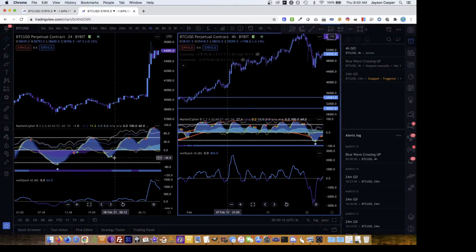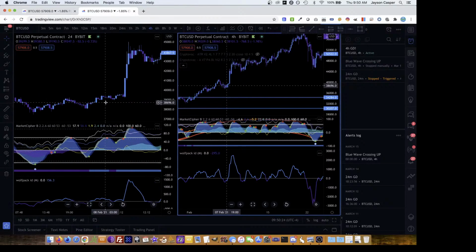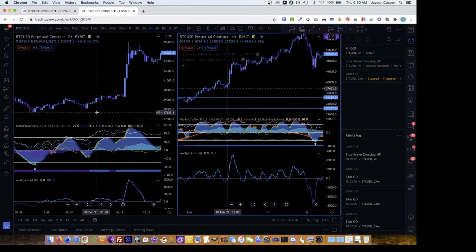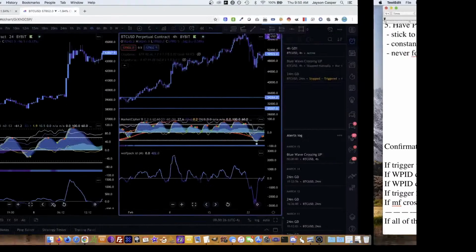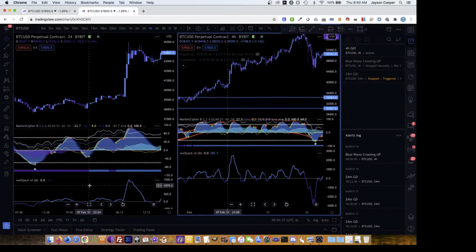So I have most of my confirmations. I'm really looking out now for a trade. Now, we've been trading sideways, but we can see now in the future there was this huge pump, right? So now I'm going to look and see one of two things. If they're true, I will enter the trade. Either we print a trigger wave on the 24-minute, or we get a money flow crossover from red to green on the 24-minute, whichever comes first, okay?